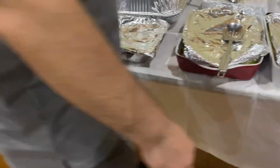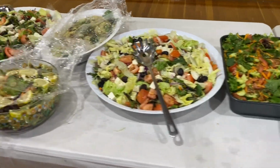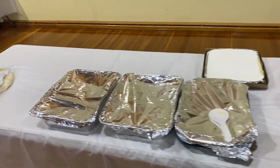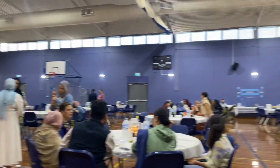Pakore the yahan pe, bahut sare patties kisam ke the, manakish the, aur different varieties of salad, as you can see here, Greek salad and other salads were available. It was just so amazing.